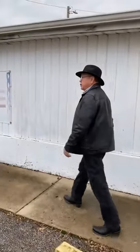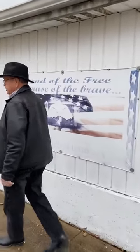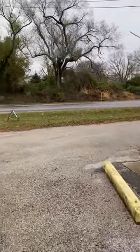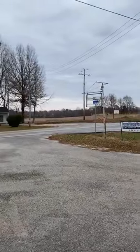It's N700. It tees into Route 40 here, so you have 2 driveway entrances off of 40 and 2 driveway entrances off of N700, which is a township road.